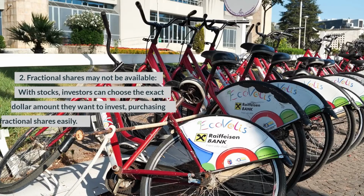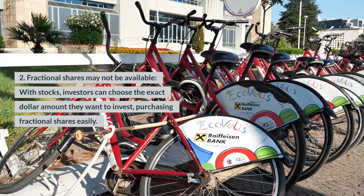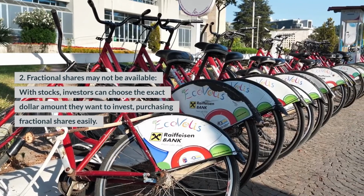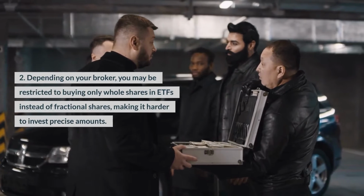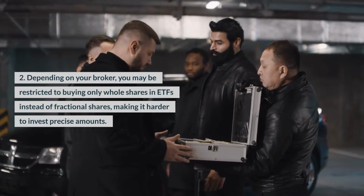2. Fractional shares may not be available. With stocks, investors can choose the exact dollar amount they want to invest, purchasing fractional shares easily. Depending on your broker, you may be restricted to buying only whole shares in ETFs instead of fractional shares, making it harder to invest precise amounts.